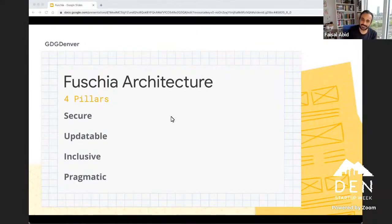Now, secure makes sense, but we'll talk about the security architecture. Updatable also makes a bit of sense. Obviously I want my operating system to update, but we'll also get into exactly what that means. Inclusive and pragmatic, those are very interesting, and I'm going to leave those as mysteries till we get to it.